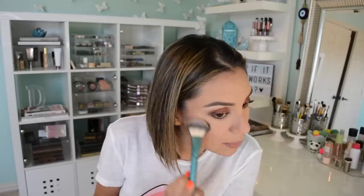So after this, we're gonna go in with one of the best highlighters I have ever used in the entire world, ever, ever, ever, ever. And that is from RMS Beauty. It's called the Luminizing Powder in Grand Dame. The only thing I have to say, as cute as the packaging is, see how it's like clear acrylic? As cute as it is, I chip a nail every time I open it. It shouldn't be this hard to open, but that's what it looks like. It's one of those highlighters that melts into your face.